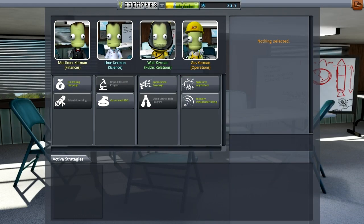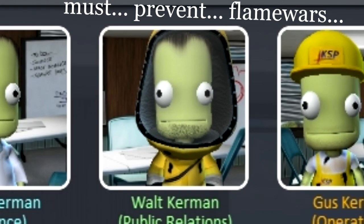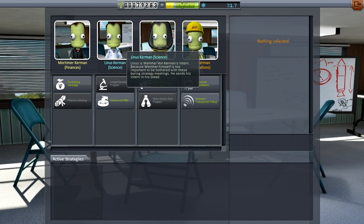Let's go ahead and go into the administration's building and see whether or not there are any strategies that we can pursue, because I didn't do this last time. How wonderful. I love how Walt is in a hazmat suit. That kind of is fitting for public relations. I think that I might want to get more science because at the current time, it looks as if I have an absolute boatload of funds, but not quite enough science.